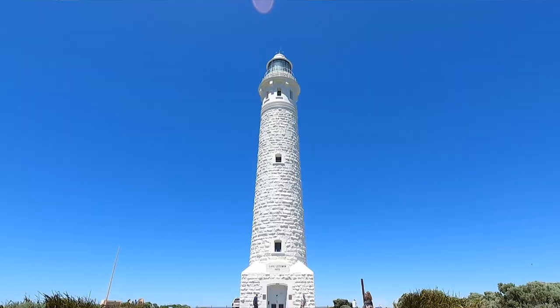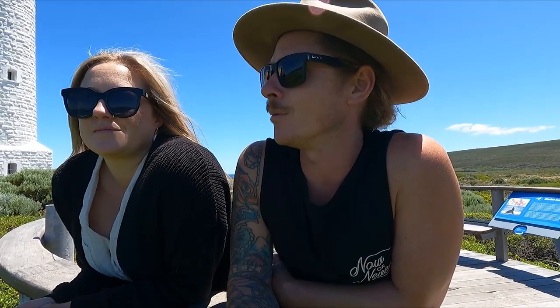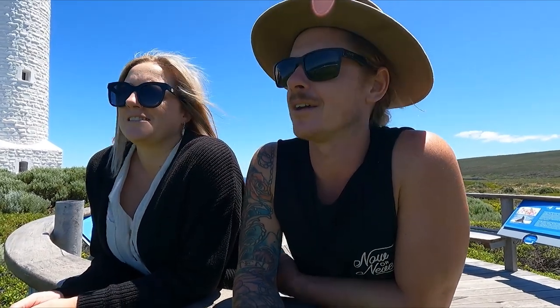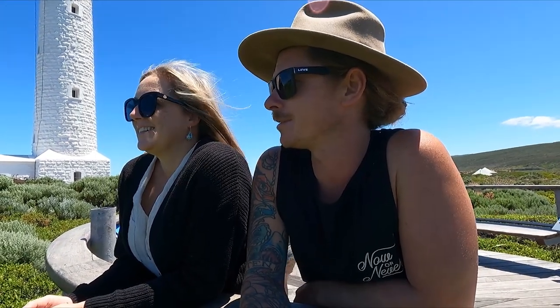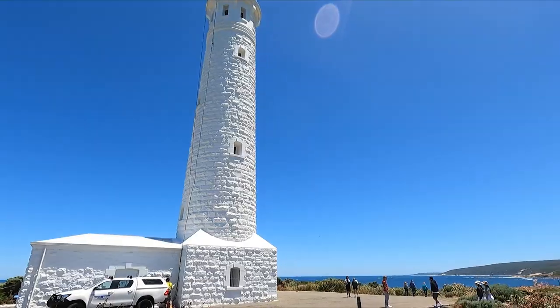So this lighthouse also marks the most southwesterly part of the country, which also means we are the furthest we will ever be from Queensland, yeah? Yeah, whilst on mainland. So this is as far as we're going to get from home. Which is crazy because we've been everywhere else and we're near the end of this current map. Doesn't feel like we're the furthest away.